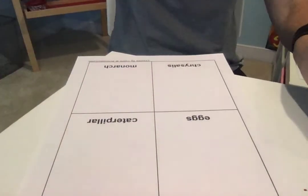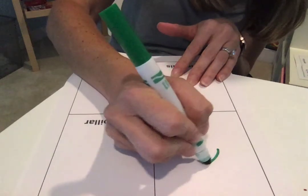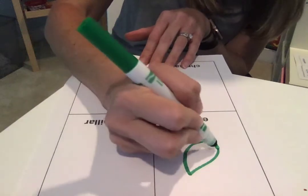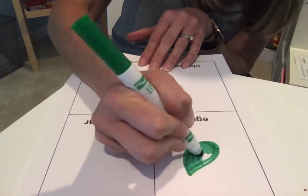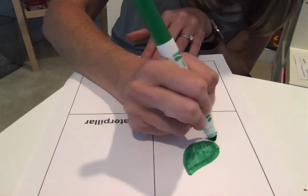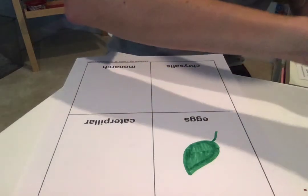So I'm going to go ahead, show you my paper. I'm going to take my green marker because a butterfly will lay his eggs on a leaf. See if you can make any type of leaf shape on your paper. A circle would be perfect, or an oval. If you could do that, that would be great. I'm going to put a little stem out for my leaf. Just a quick leaf, friends.